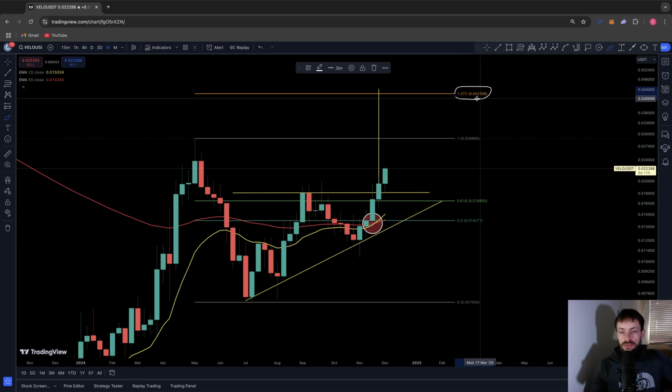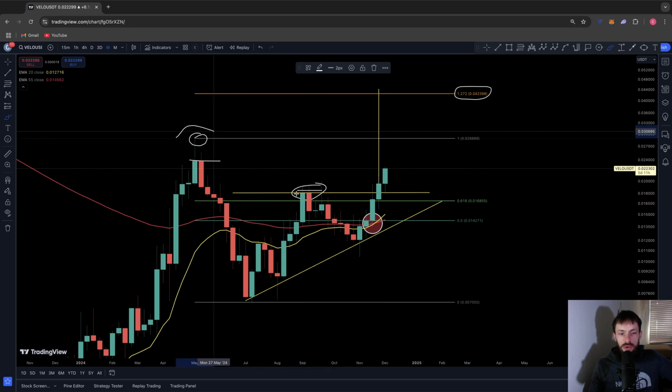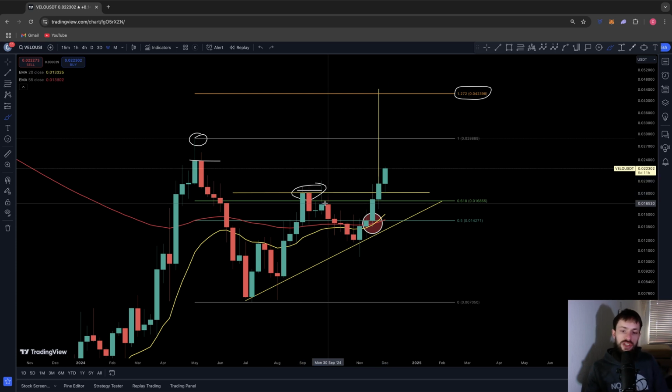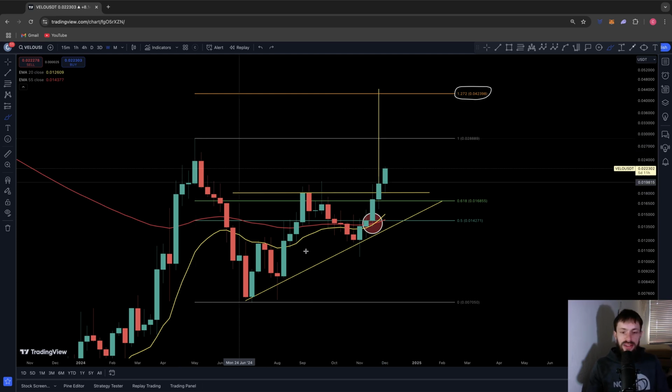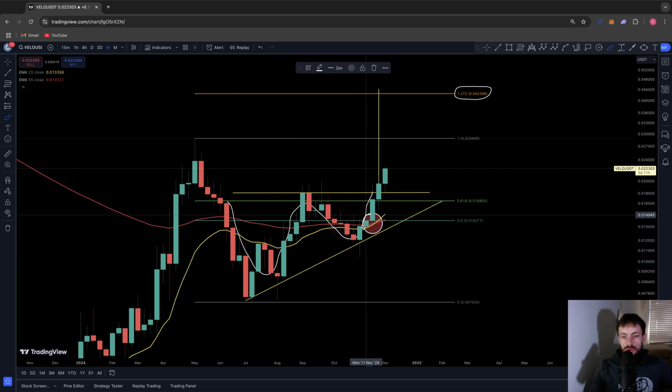Now, in order to see this met, what we need to see VELO do here is obviously reclaim this 0.028 high. Now, good signs are we've broken out of the resistance prior to this high. So we had this lower high here from 0.028, this 0.018 high. We've broken that and reclaimed it now. So we've taken out this level of resistance, which is fantastic. So the next level of resistance to reclaim is ultimately the May high at 0.028. Now, again, just the fact that we've broken out of these higher lows, okay, we've got the golden bullish cross.